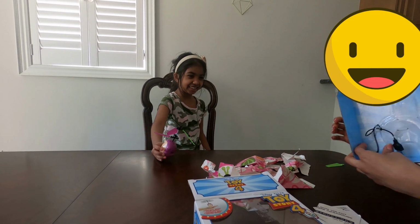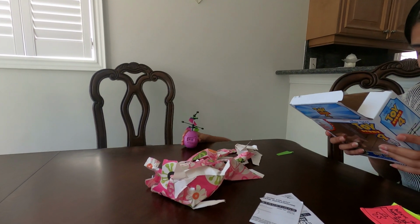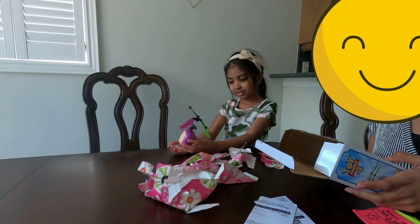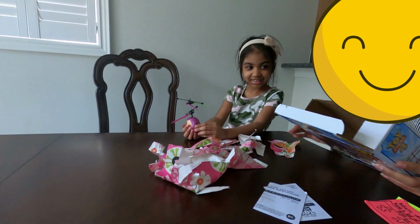Does it fly? I think so. All right, let's see what it does. Okay, so I get the other thing. Turn the switch located on the bottom. You already did that. Move your hand closer to the UFO ball and it will fly up. Lower your hand and it will fly lower.